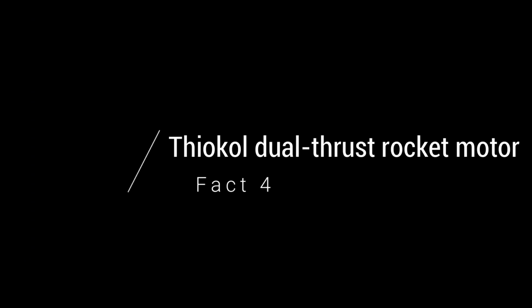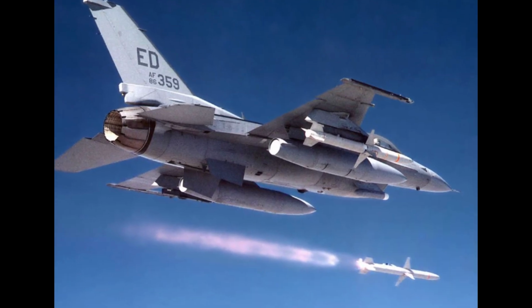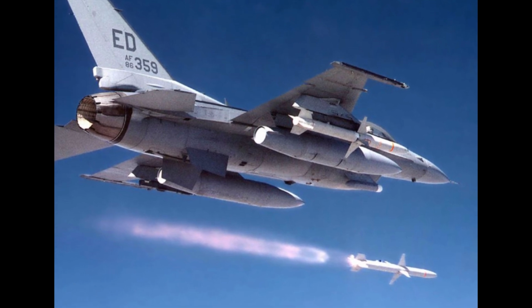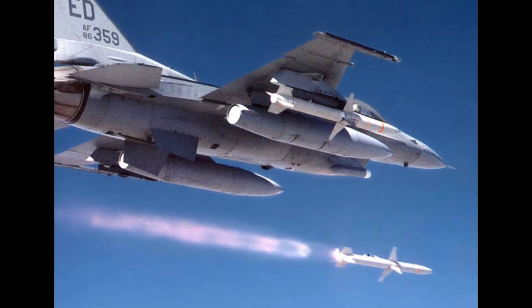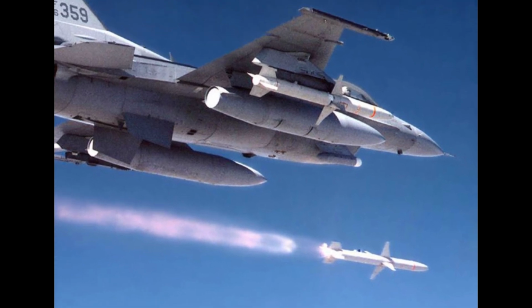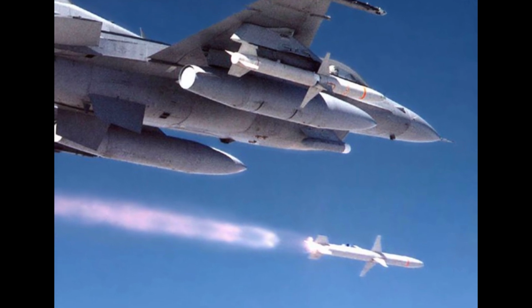Fact 4. The dual thrust rocket motor. The AGM-88 is powered by a fully solid propellant dual thrust rocket motor. This is very cool because it gives it a smokeless trail so that the pilot, after firing the rocket, could leave without incurring a huge missile trail and be seen.